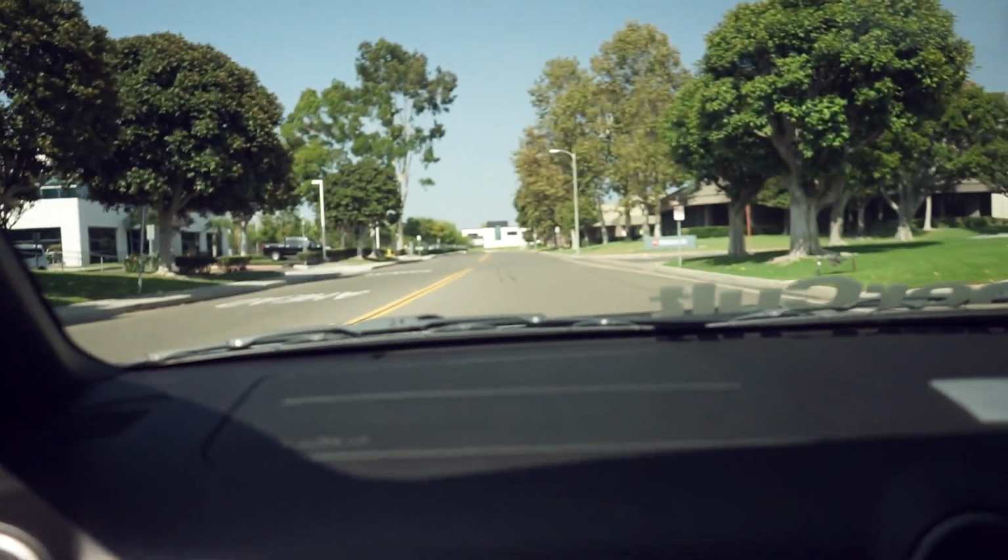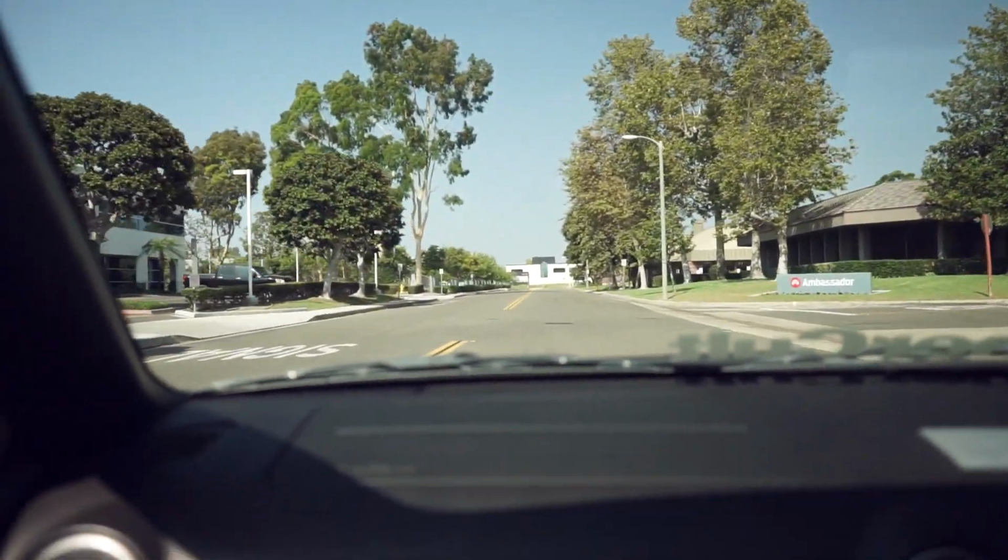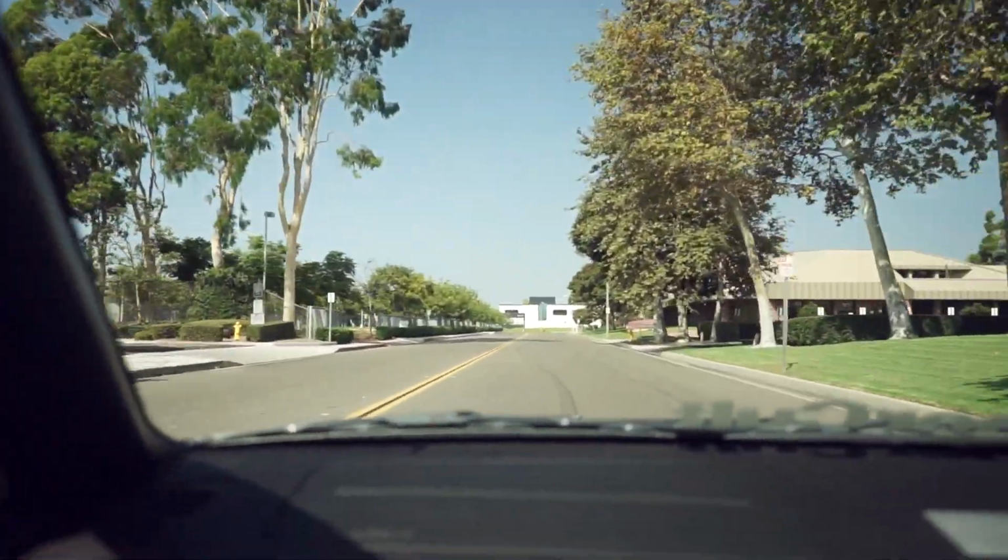Alright, let's hop in this thing and take it for a rip. It's always super interesting being in a right-hand drive because obviously sitting passenger, you're where normally it would be your driver's seat. This thing's quick.